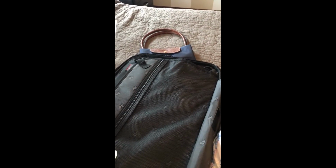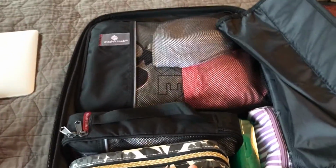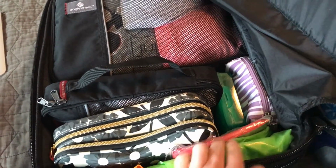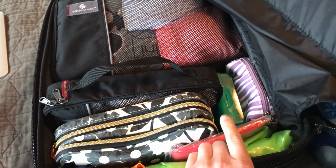Making progress. Okay, I think I'm done with this bag now. I'm going to close it up. I just wanted to show you what I have. Like I had before, my clothes. I have some toiletries in here. I did add our ponchos. This one is still in the original bag. This one is not. It's funny how much bigger it gets as soon as you take it out.